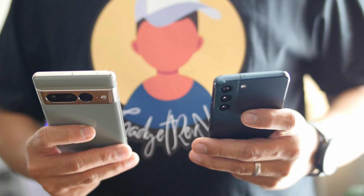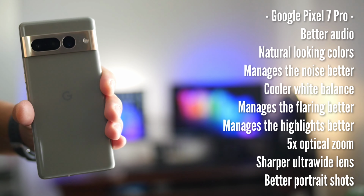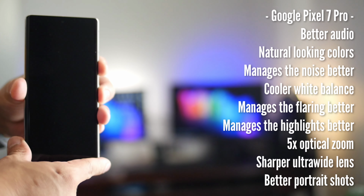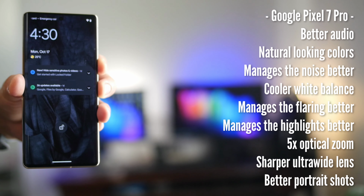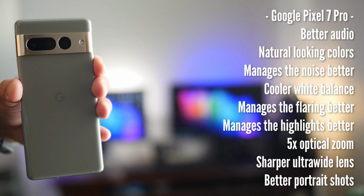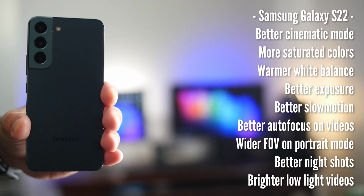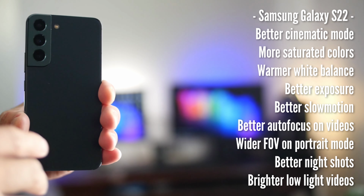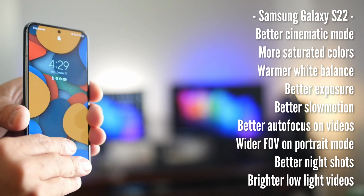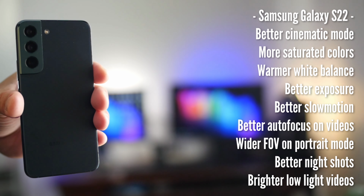Let's do a recap. The newest Pixel 7 Pro has better audio, natural looking colors, manages the noise better, cooler white balance, manages the flaring better, manages the highlights better, 5x optical zoom, sharper ultra-wide lens, and better portrait shots. While Samsung Galaxy S22 has better cinematic mode, more saturated colors, warmer white balance, better exposure, better slow motion, better autofocus on videos, wider field of view in portrait mode, better night shots, and brighter low-light videos.